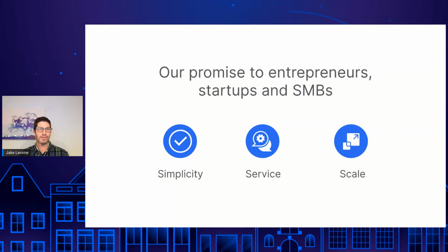And then scale, because we know that having a startup, being an entrepreneur is not just about day one, but about day 100 and day 1000. And we're there with customers as they scale up in a cost-efficient way. It's one of the things that we can really bring to new budding and scaling businesses, the ability to build out your product and vision in a way that can scale cost effectively.